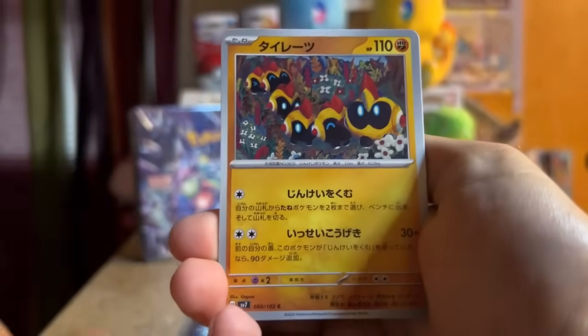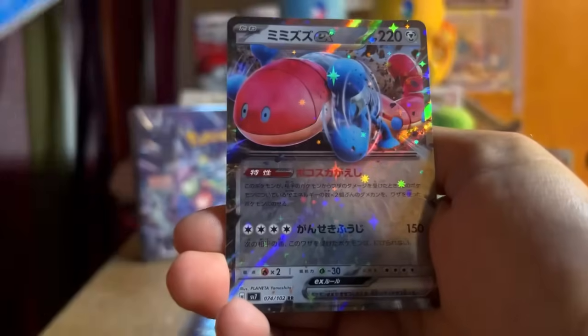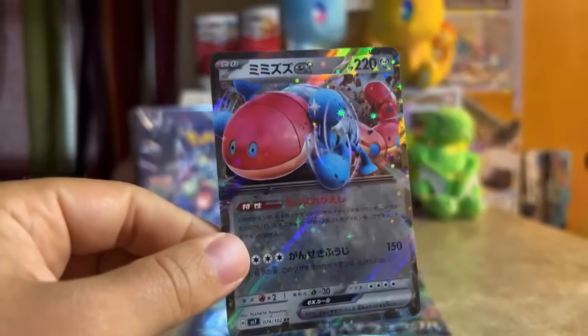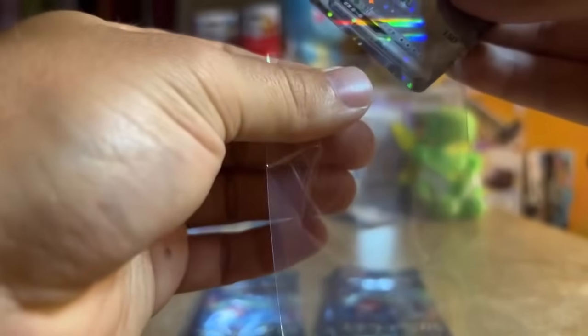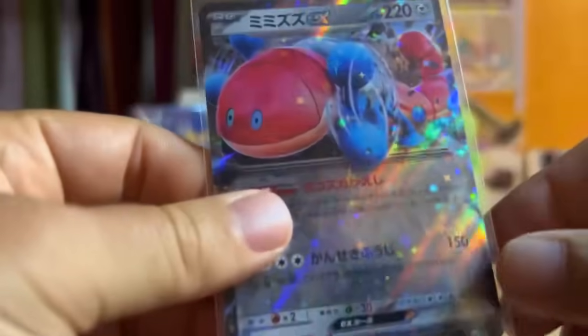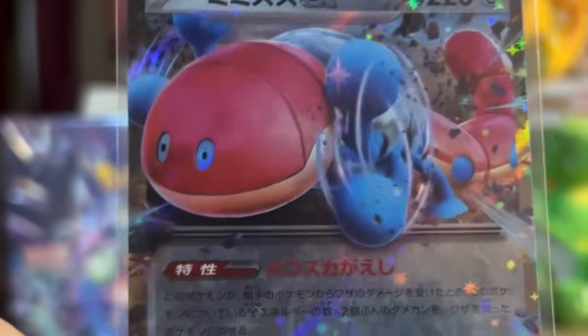The Stupid Trumpet again, a Phanpy, the boys hanging out, Morgrem, got a Finneon, and an Orthworm, the one that a lot of people are really not too fond of. I think Orthworm's a little goofball. I kind of like him though. Kind of think he's a little goofy. He definitely has a goofy face. I get what y'all are saying. He's kind of sick though. I kind of like him.